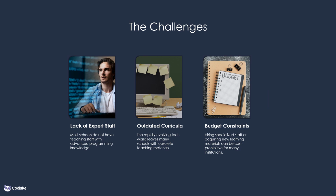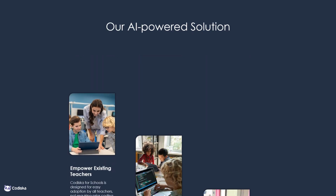One of the biggest challenges schools face when trying to teach programming is finding teachers who are expert coders. We've solved the problem with Codiska. Teachers don't need to be coding experts. They just need to stay a step ahead of the students, guiding them through the process.